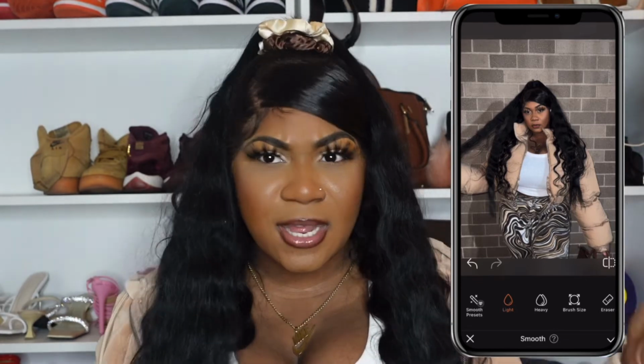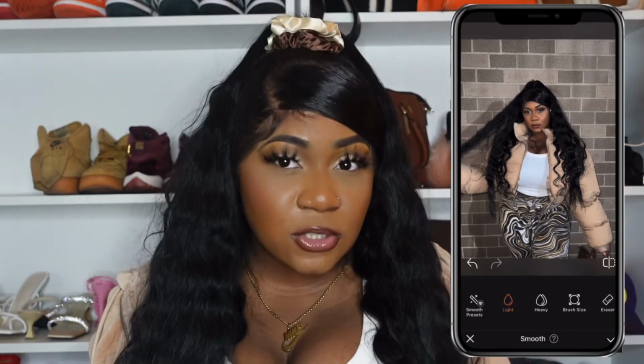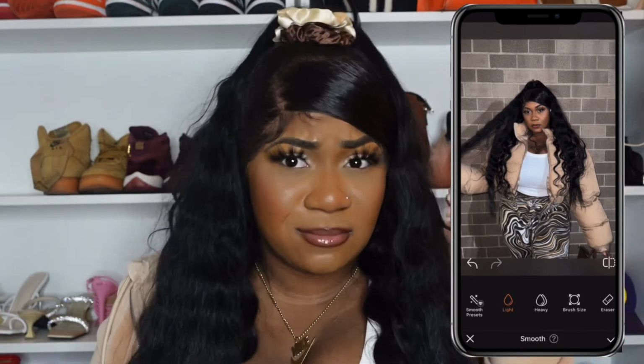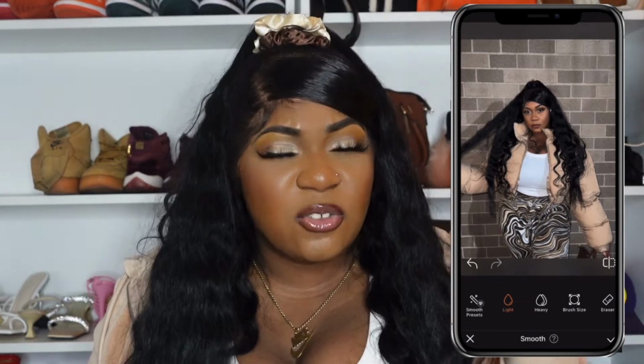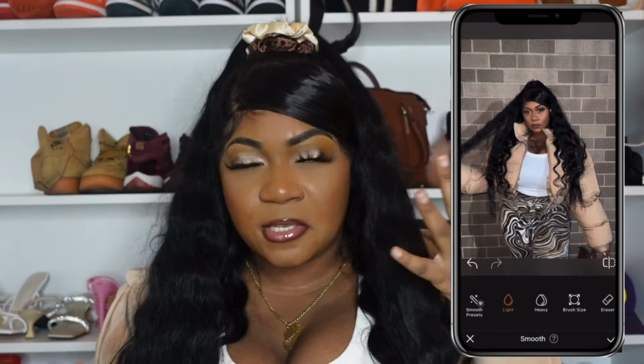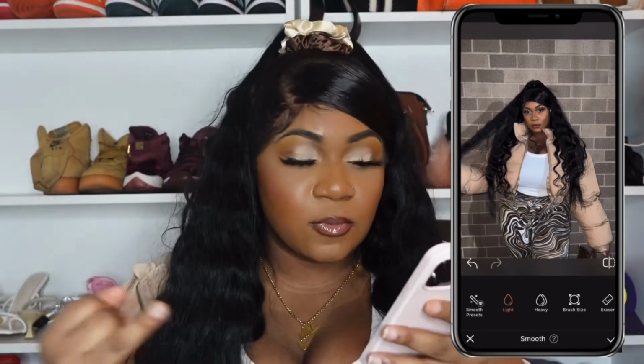But I know that I have textured skin, so I just feel like when I take the picture and then put the enhance on it, the enhance makes the texture a little bit more visible, if that makes any sense. It sharpens the picture, but we clicked it, so we sharpened it and then we smoothed it.